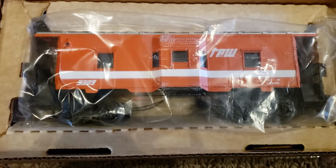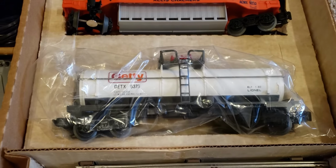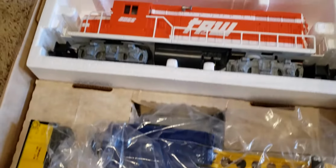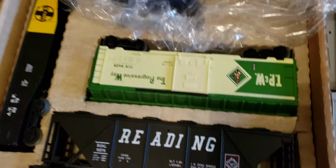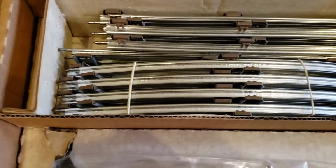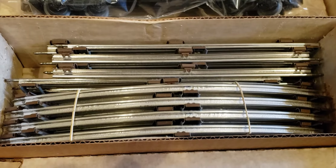So there's the caboose. Brand new in the wrap. It's kind of weird that some of the cars are in the wrap and some, and like the crane is in the wrap. Locomotive is not, of course, because you had to show it through the window of the box, right? That was the money part, the loco. And these other cars are not in the wrap. And there's your, looks like rubber bands. Ties, not zip ties, like a wire tie to make up the track there.